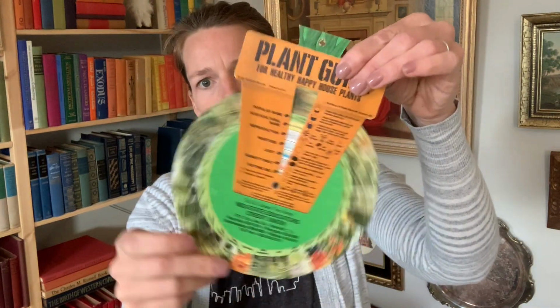Somebody saved their little hooks from when they bought some houseplants. Let's Get Growing, a guide for growing vegetables and flower seeds by Jackson and Perkins. There's another Jackson and Perkins thing. Jackson and Perkins home and garden guides tucked in there. And then this thing, plant guide for healthy houseplants. So that's all tucked into that book.